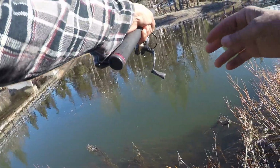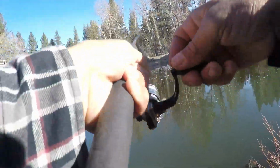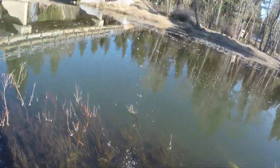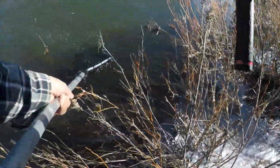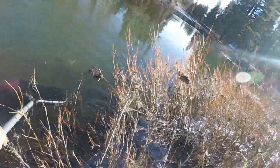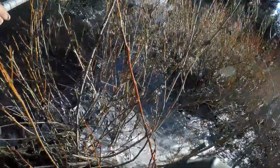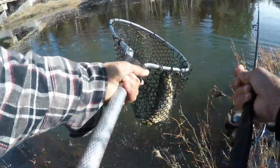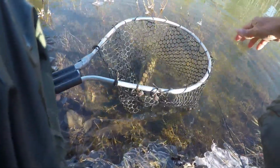Ooh, he's hitting. That's a good fish, man. That's a nice trout. See if I can get him in. It's a good brown. Come on, buddy. He's in the net. Single barbless marabou jig. Working like a charm.